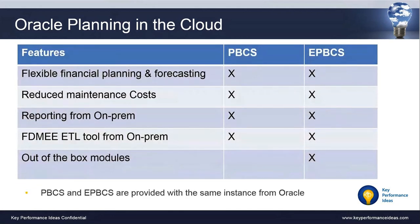So I wanted to talk about the difference between EPBCS and PBCS. It's very simple because it's given to you with one instance, so you can access PBCS and EPBCS at one instance. Think of EPBCS as an add-in to PBCS. It's just out-of-the-box modules and frameworks that come out of the box instead of having to build them in PBCS. So instead of building them from scratch, we would be configuring EPBCS modules that are sitting on top of PBCS. So just wanted to introduce that so you have a clear idea of what that is.